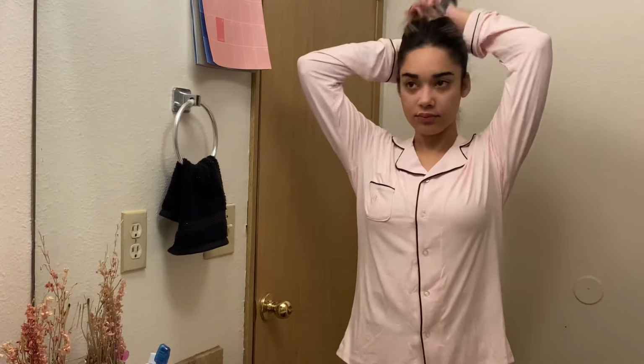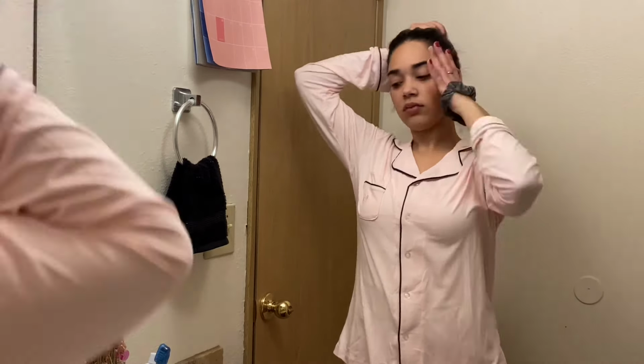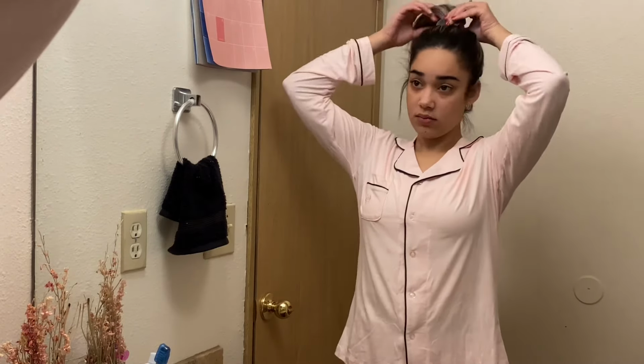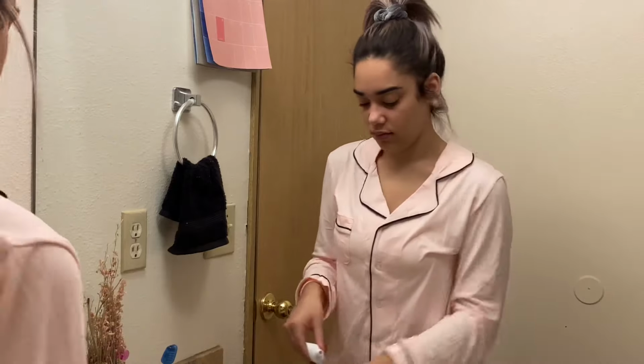When I get out of bed, the first thing that I do is brush my teeth and wash my face. I am a big shower before bed kind of person, unless I know I'm gonna be out all day, then I'll shower in the morning or before getting ready.